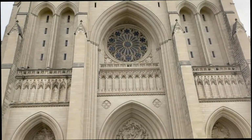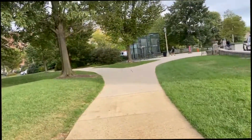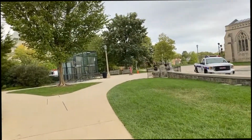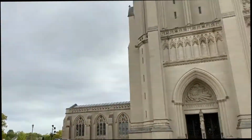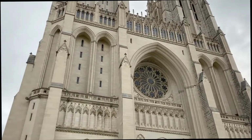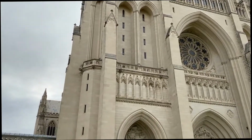Around the side. Actually, my son might be walking by. My son just had his Chinese class over at the girls' school. It was his first period this morning. So we might see him cutting across campus. It is beautiful, isn't it?